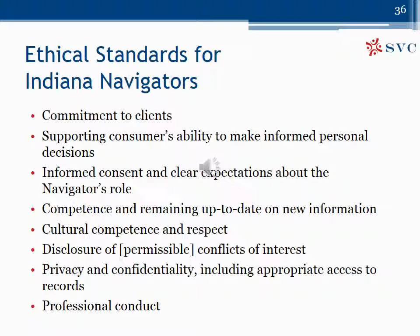Being competent is not about being able to explain everything about Medicaid or the Affordable Care Act, but rather the ability to understand what information the consumer needs in order to make informed decisions about things that directly impact the consumer. It is also important to show cultural competence and respect. Questions, languages, and priorities may vary based on a consumer's culture, and it is the responsibility of the Indiana navigator to work with the consumer to address his or her needs.